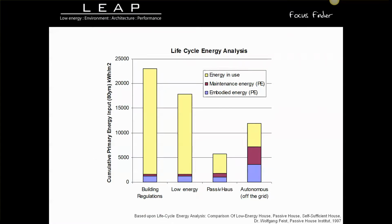Now, I've mentioned this on another focus finder, but here we've got a graph showing building regulations buildings, low energy buildings, passive house buildings, and autonomous off the grid, zero carbon type buildings. And what you see is that you've got the very low embodied energy in blue for the building regulations buildings, low energy buildings, passive house buildings, and then it increases for the autonomous off the grid building.